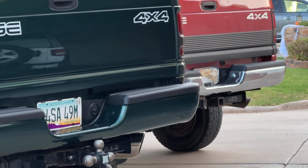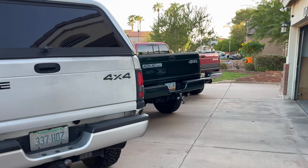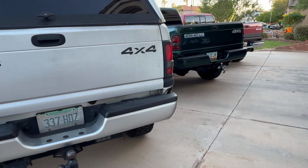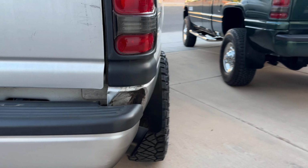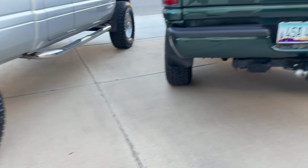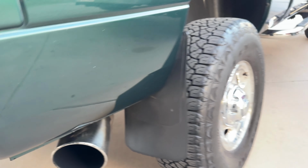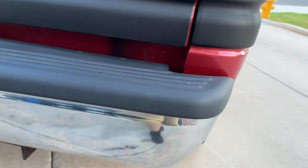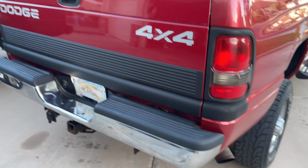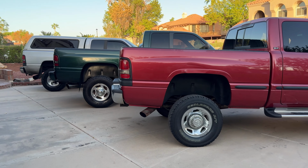Man, does that look good? Woo-wee. Good. Woo, look good too. Yes. Nice little exhaust. Every one of them. To the stock truck. Man. Oh, I love these right now.